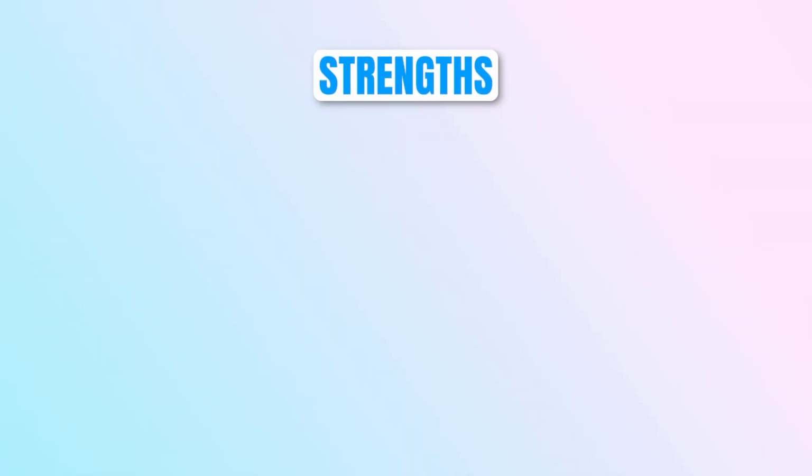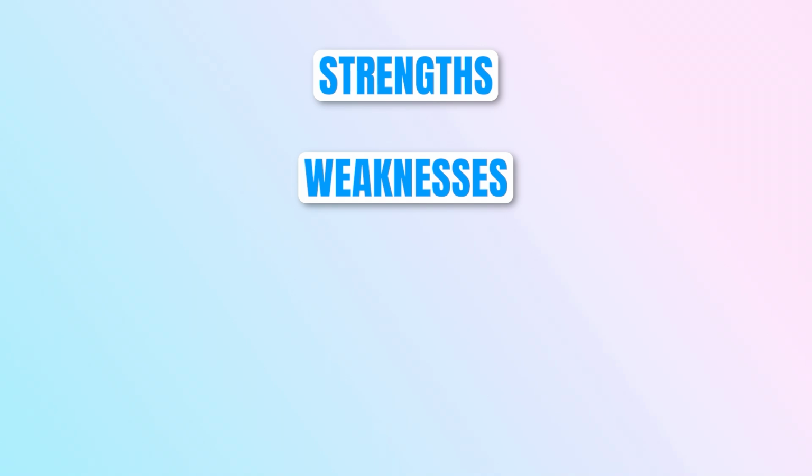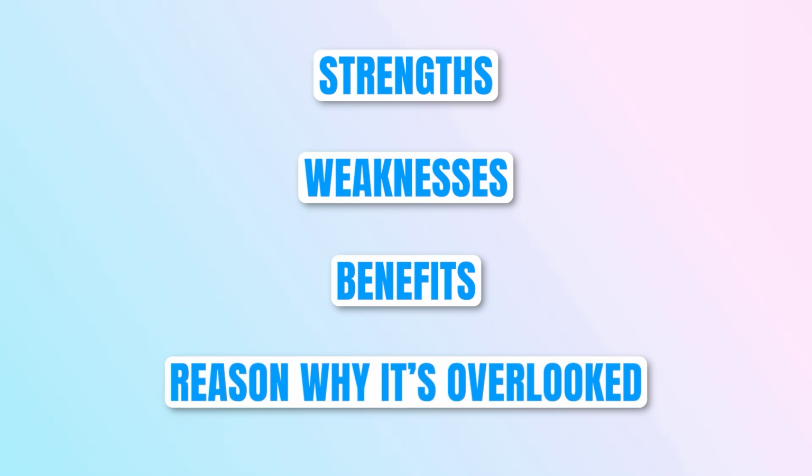For each, because they may be new to you, I'll highlight the strengths, the weaknesses of the card, how I feel the card could actually benefit somebody in the correct wallet setup, and also the main reason that the card may be overlooked. So let's get right into it with the first card, which is the Wells Fargo Autograph card.